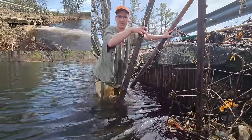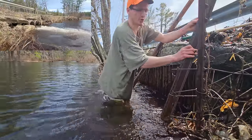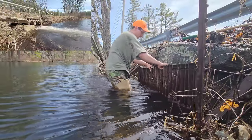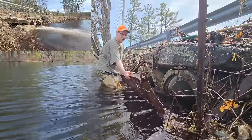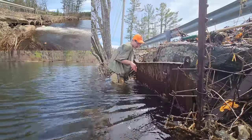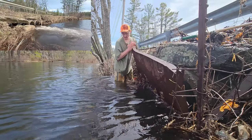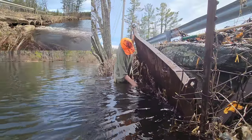These are not even doing anything. They're just leaning there. Yeah, we can put these back after. Maybe we can get the whole grate off. I thought these were driven in pretty deep. Oh my gosh, I bet that looks awesome on the other side. There we go. Let it all pass.